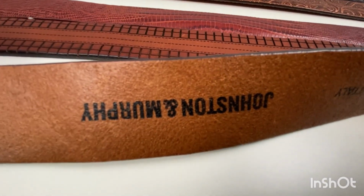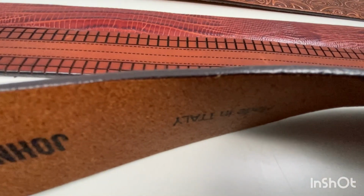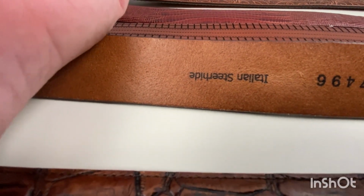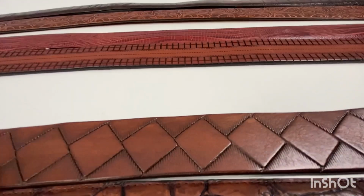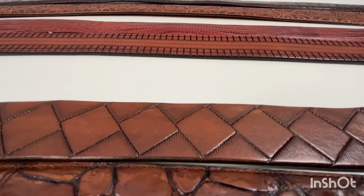This is a Johnson & Murphy, mostly known for their shoes, but they also do some other leather goods. Made in Italy, size 34, Italian sheer hide, so basically leather. This is, you know, a $30 belt. Run a sale, it's going to probably sell for less, but I love having these items.